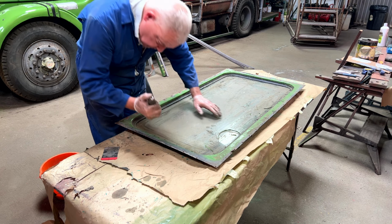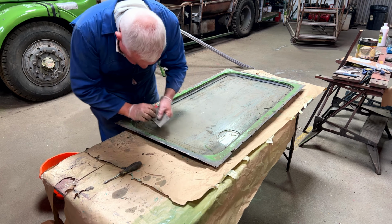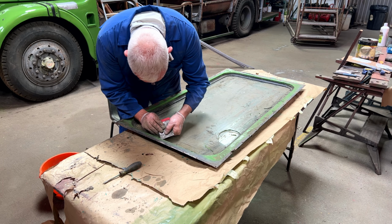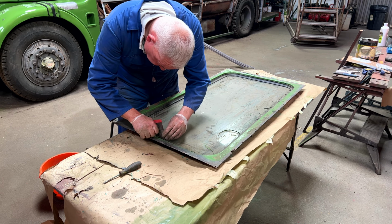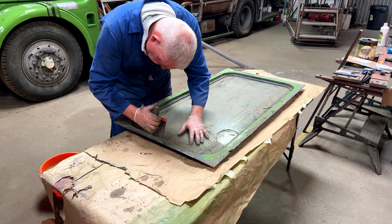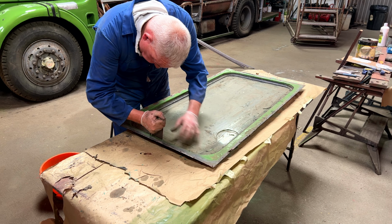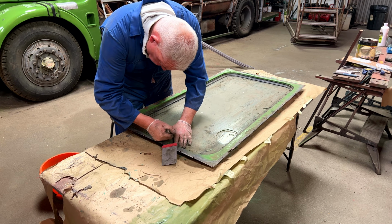Right, just to prove I'll use absolutely anything I can to get that rubber off. This is like a little sharp spatula bladey thing. Now, what I want to do is I want to get that paint off that frame at some point if I'm going to use it. I'm not sure whether that one gets used, but I certainly need to get the rubber out.